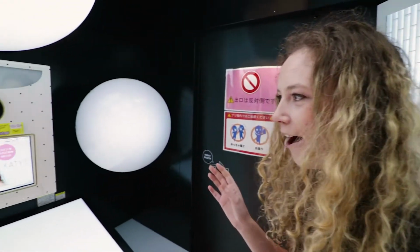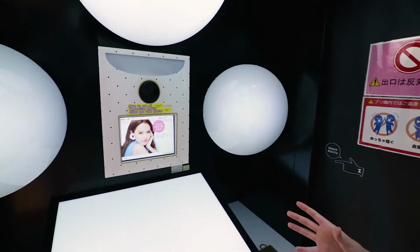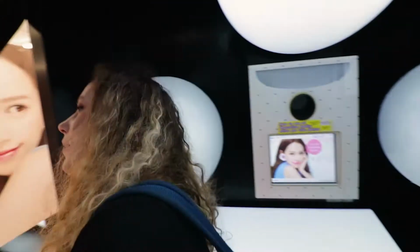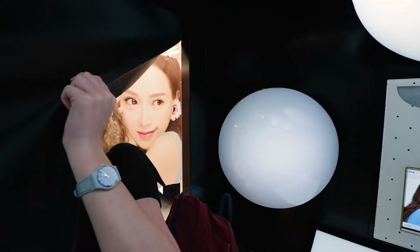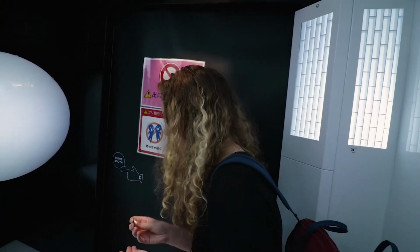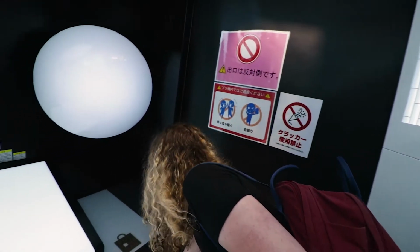Honestly, I've never seen anything like this. I mean, maybe you get it in other places, but this just is Tokyo. Like, yeah, crazy. So we need to put this down. Okay, so it's 500 yen. And I don't actually know what we're getting for this, so we'll see.